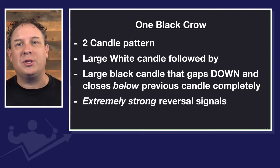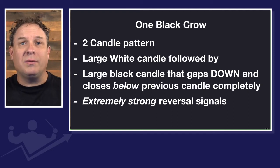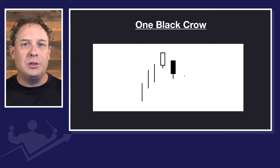This is an extremely strong bearish reversal signal. It happens, I don't want to say it's that rare because it's not that rare. It's a relatively common pattern. You just don't hear people talk about it very much, and it is an extremely powerful tool to recognize.